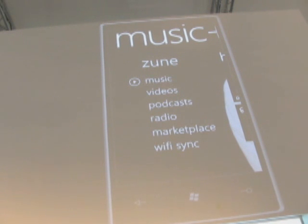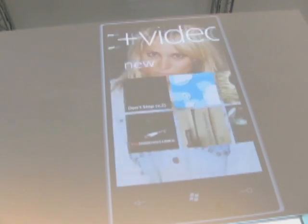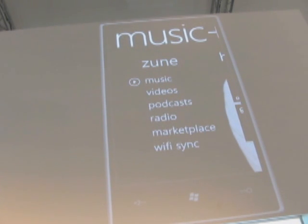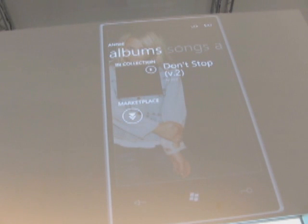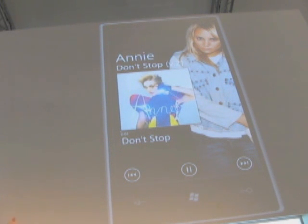So right here, when I go into my music and videos experience, I have access to my music. As I pan across, I can access my history of what I've been doing, see what's new on my phone, and then I'm back around to the start again. Very easy to get to different things. I can come in, select an artist, play that artist, and it pulls down that album art from across the web, coming down off of my internet connection, and it gives me what's happening there. So I can listen to the artist, or I can discover new albums or new songs that the artist has out that I may not own or may not have on my phone.